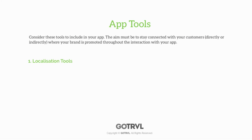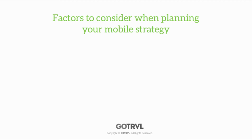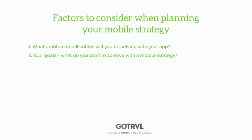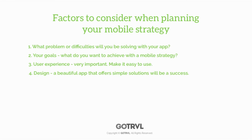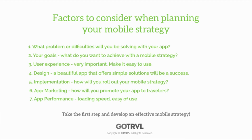Let's look at app tools. First up, localization tools, sharing tools, map search tools, checklists, instant messaging, feedback forms, and the next one is factors that must be considered when planning your mobile strategy. What problems and difficulties will you be solving with your app? Your goals, user experience, design, implementation, app marketing, and performance.